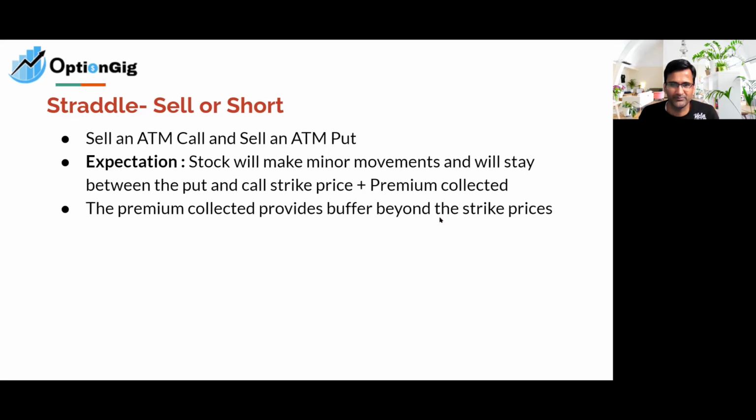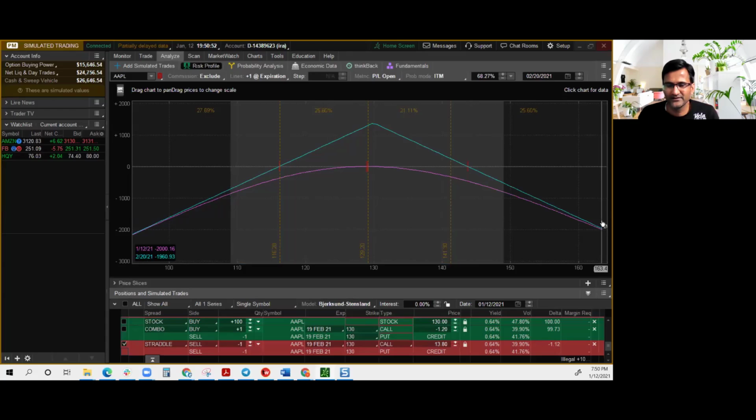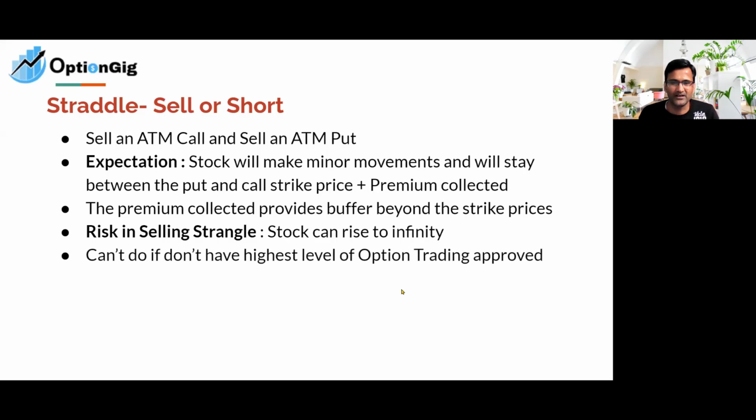The premium collected provides a buffer. The risk is the stock can rise to infinity, the same risk as a strangle. If the stock rises to infinity, then your loss is unlimited, and hence this is not allowed in an IRA account unless you have the highest level of option trading approved.